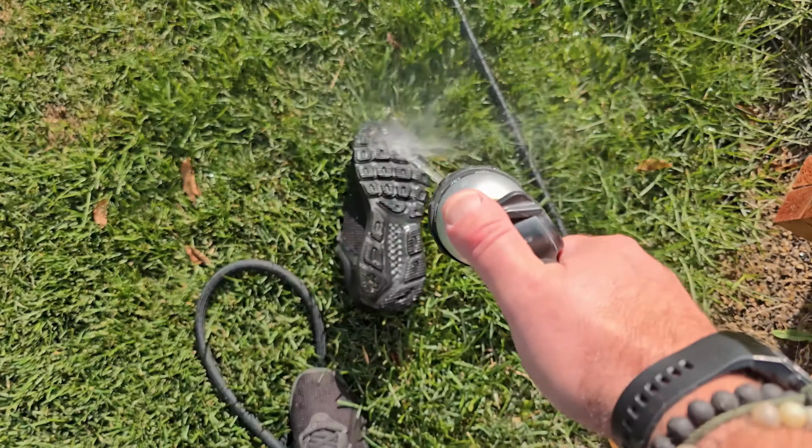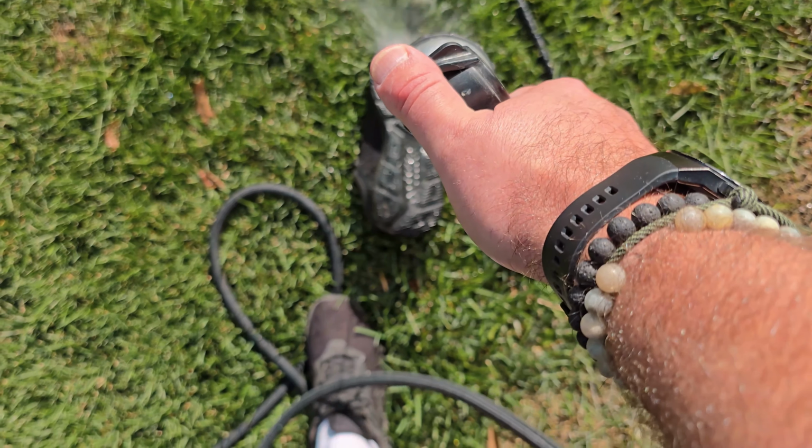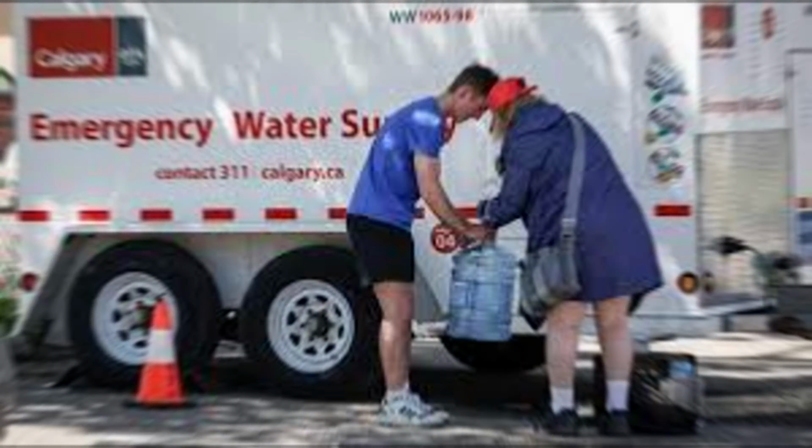And as I hose down my shoe, scraping off that unwelcome souvenir, I can't help but feel a strange sense of gratitude that at least the water restrictions are over.